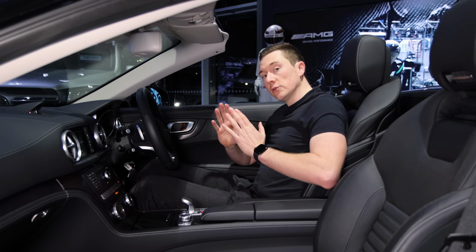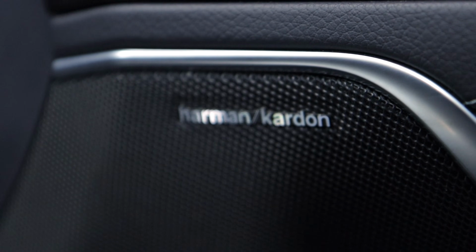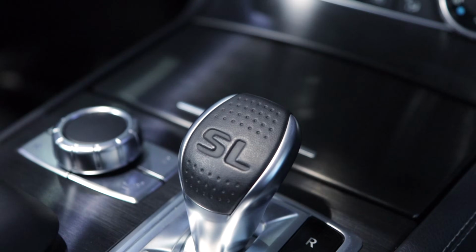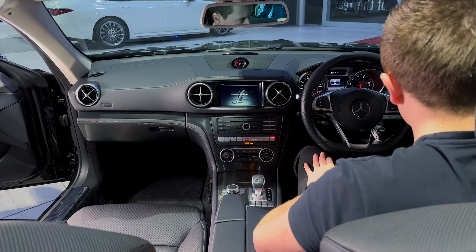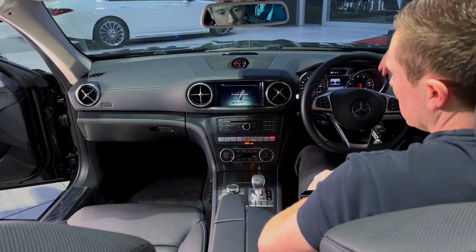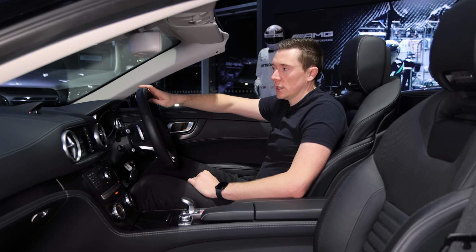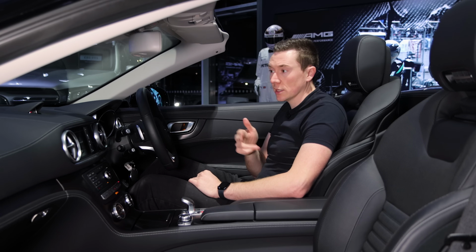I'll put this up on the screen here as well, just so you can see. So then guys, starting on the previous SL first. The interior of this is very nice, very luxurious. Of course, there's very high quality leather materials literally everywhere. You can feel it, it's like that kind of squidgy material. They're so nice. Now, of course, the new one, which I'll show you in a second, came out earlier this year.